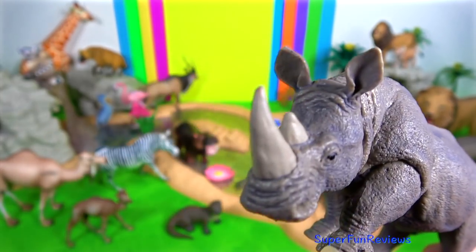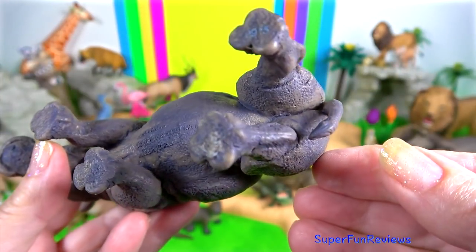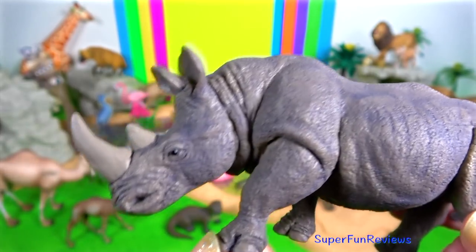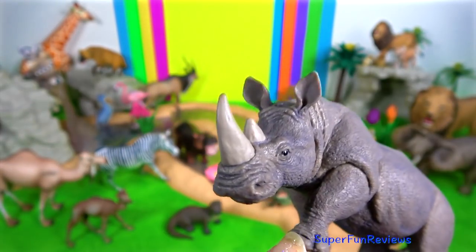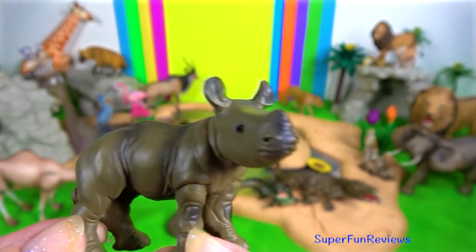The African rhinoceros. It has two horns. The Indian or Asian rhinoceros only has a single horn and quite different skin on its body. A rhinoceros will charge when under attack. The rhinoceros calf.